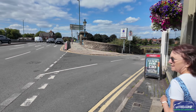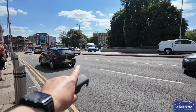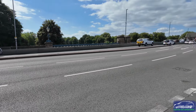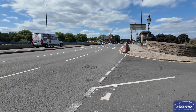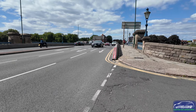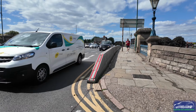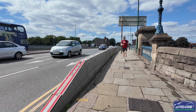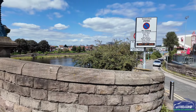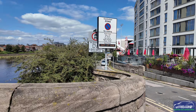Won't be buying anything in there. Note of caution, if you are ever coming in or out of Nottingham over Trent Bridge, this here is all 30 mile an hour with speed cameras. So anyone doing more than 30 will get a ticket. I know, because a mate I used to work with got one many years ago when they first put the cameras up. So there's the Forest ground again to our right, and there is the mighty Trent again.